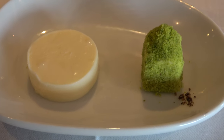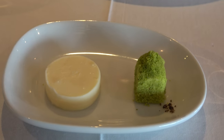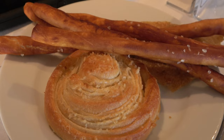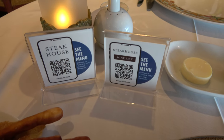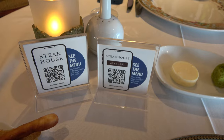Upon sitting down, you are greeted with a bread and butter course. A regular butter, and then I think it's a pesto. And then 3 different types of breads. Unfortunately, just like the main restaurants, the steakhouse does have QR code menus. So you have to make sure you bring your phone, have your phone charged, and that kind of thing.